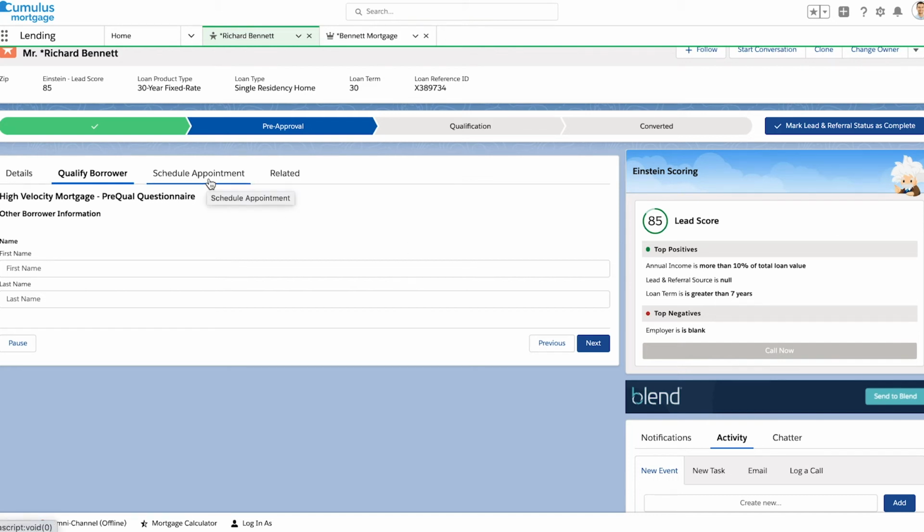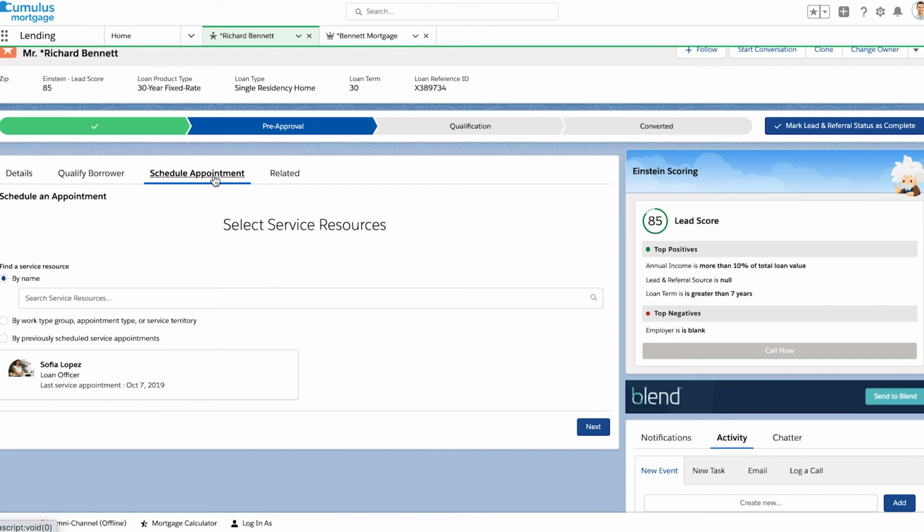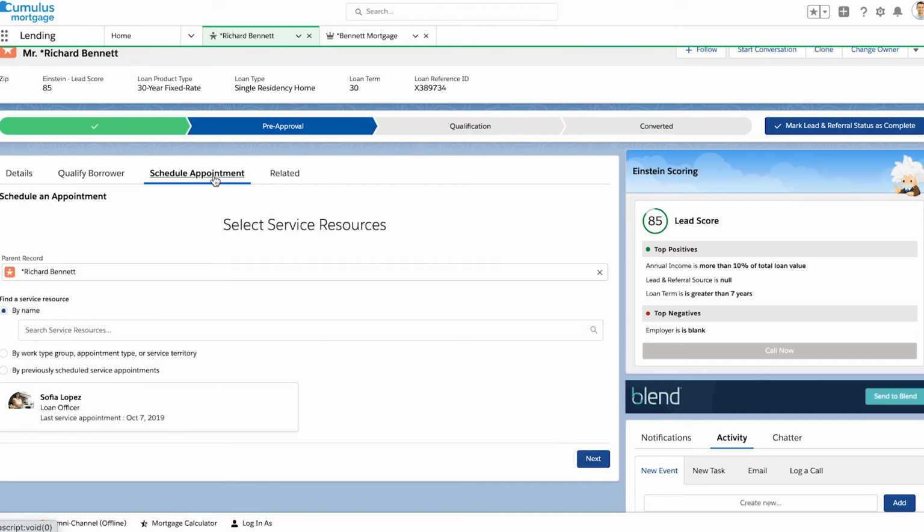Maybe we're at the point where we need to talk a little bit further or schedule an appointment with a colleague of mine, maybe get that closing booked, right? We can go ahead and schedule those resources right from here and pull up various calendars.